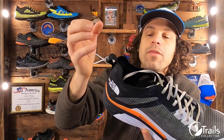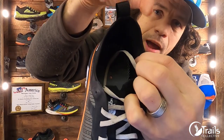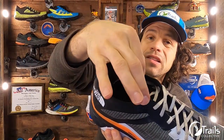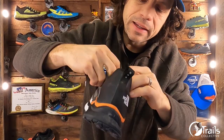So what they did here is they don't have an internal plastic plate. This is just a soft, flexible, kind of rubberized material. On the inside, they have basically two pads there, which would wrap around your Achilles. And then they have a collar that sits above that padding. Fairly slick design. The tongue itself also is really slick.